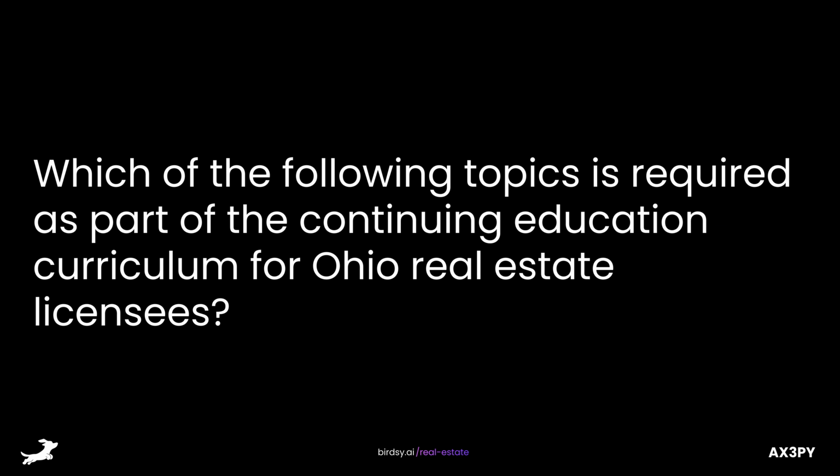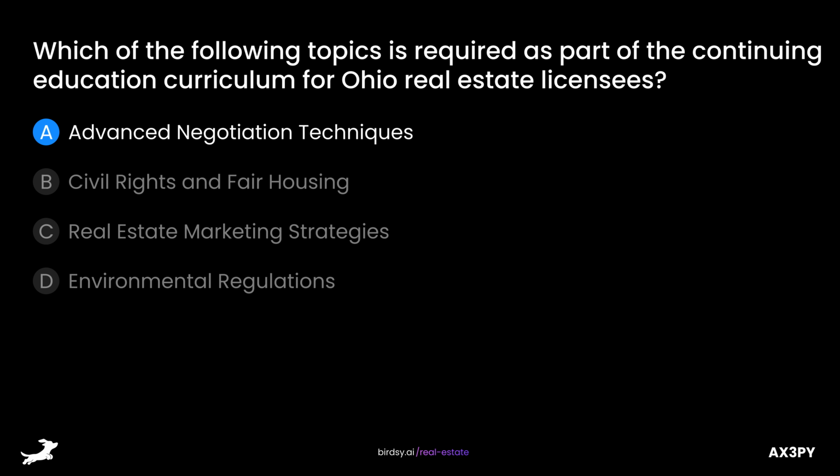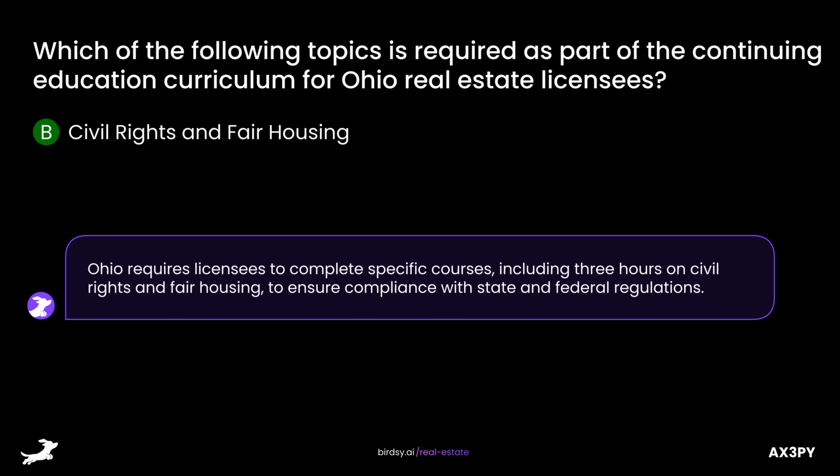Which of the following topics is required as part of the continuing education curriculum for Ohio real estate licensees? Is it A, advanced negotiation techniques, B, civil rights and fair housing, C, real estate marketing strategies, or D, environmental regulations? The answer is B, civil rights and fair housing. Ohio requires licensees to complete specific courses, including 3 hours on civil rights and fair housing, to ensure compliance with state and federal regulations.